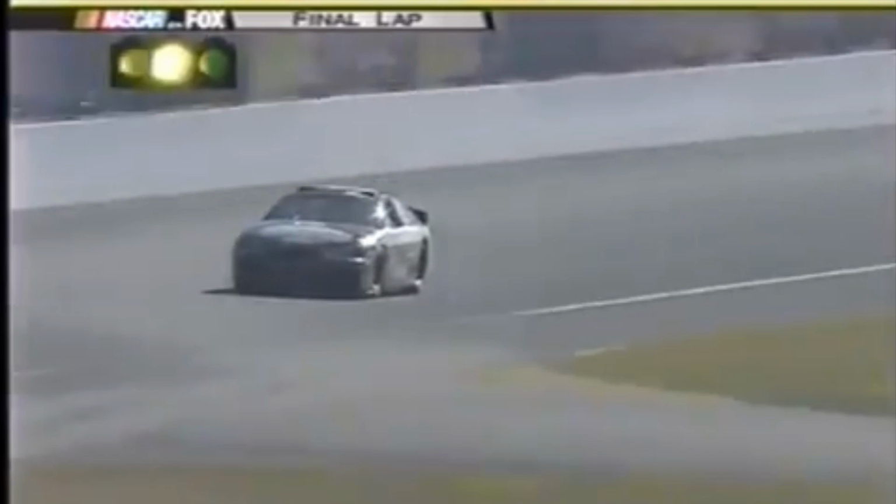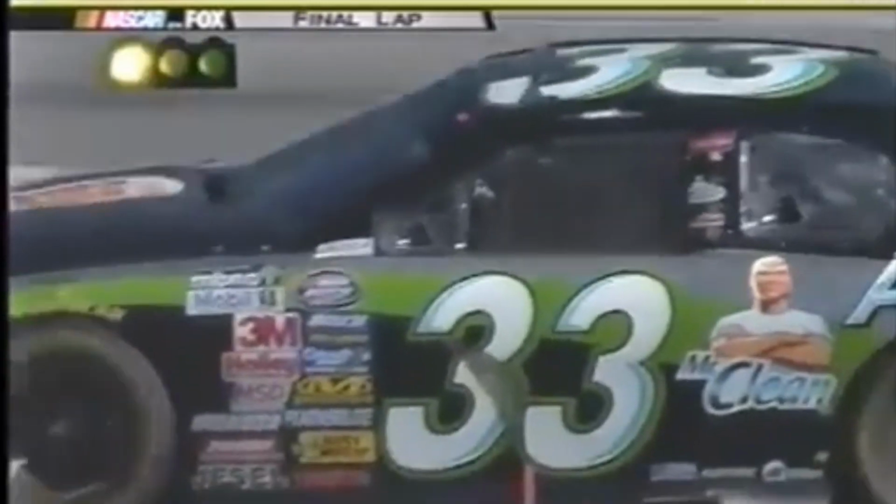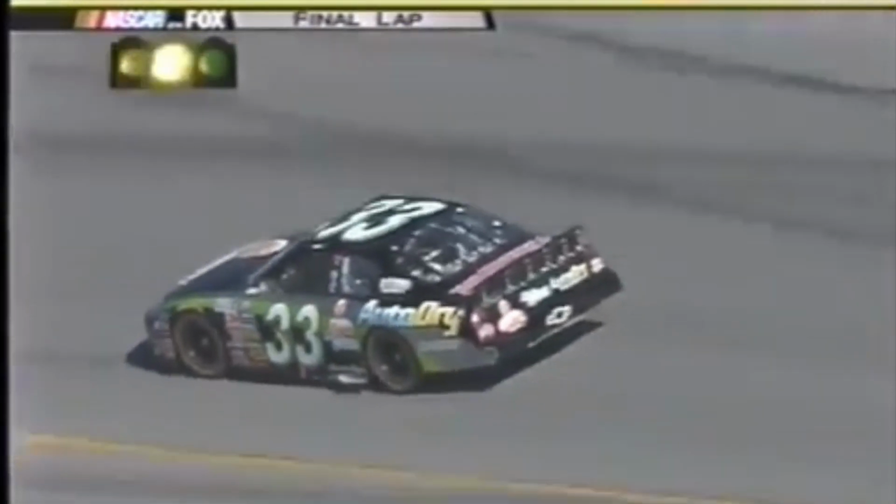Let's see what happens here. You heard Tony's view of it. The key is not the flagman, it's the caution lights. That's what they go off of. When do the lights come on? If Stewart had passed under the white flag, it's the race. Everybody be cool now. Let's just wait and see what happens here. That's good advice. We'll wait for NASCAR to sort this out as to whether or not it's over or we have a green-white checker finish.